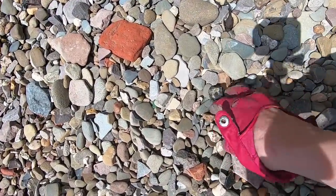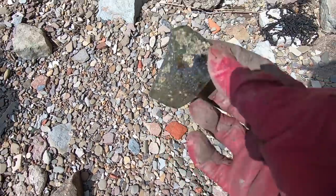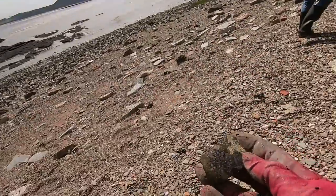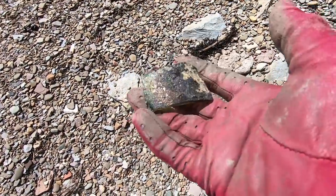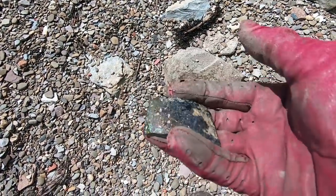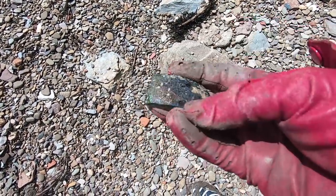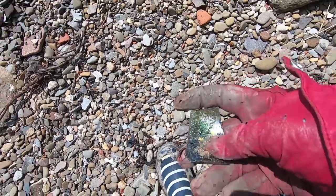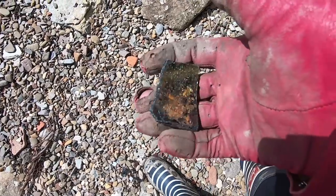Oh, I must have missed this. That is pretty. Let's hold that up to the light. Now that's green up there, but if I take it out of the sunshine, it's got like a purple tinge to it. That is a really pretty piece of glass. Whoops. Inside you can see the iridescence too. That's lovely.